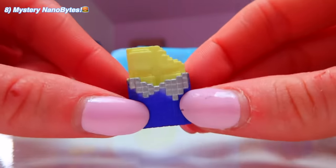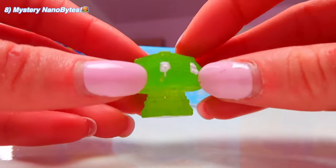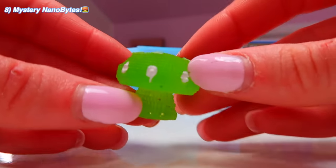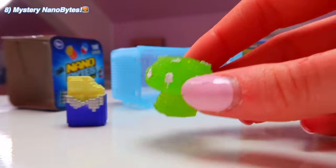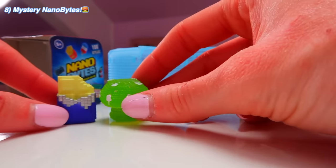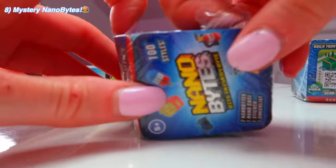Okay, so first up we have the white chocolate ice cream, and this is a rare. Okay, one rare. And then we also have a green nano mushroom, and this is a legendary. Oh my goodness, we're starting off strong. One rare and one legendary. I actually love these. I think they're adorable.